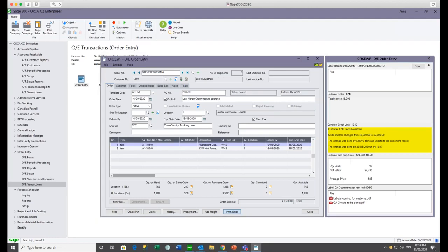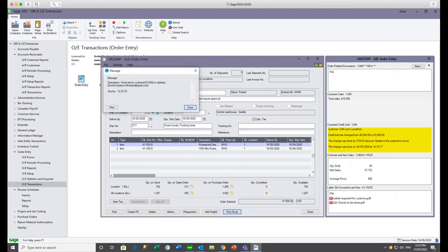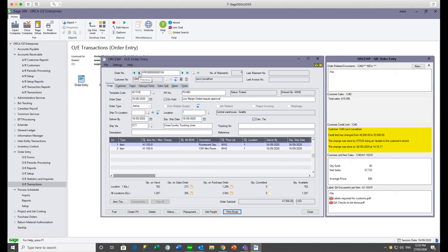So once that email has gone through, normally to the customer's email address, if I just refresh the order on the screen, maybe I did that too quickly, maybe I did it out of sequence, but normally we would see this order now being shown in this box for other people to view later.